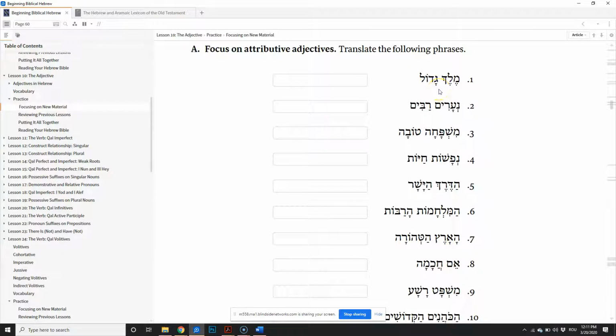Now you got to check it. An adjective is never attributive when the noun it modifies has an article or is definite, and yet the adjective itself is not. That is never attributive, even if the adjective comes after. So first priority goes to whether it matches the definiteness of its noun, but position is also relatively reliable. I'd say 80 to 90% of the time, an attributive adjective is going to come after its noun. All right, so that's the case here.